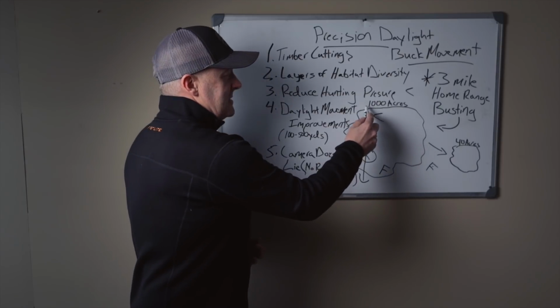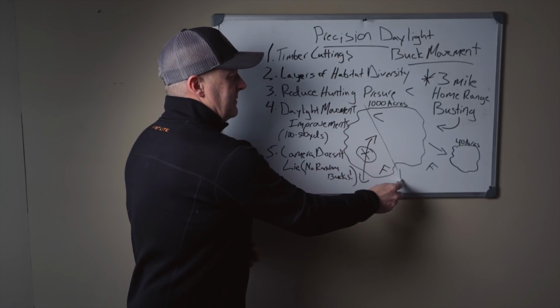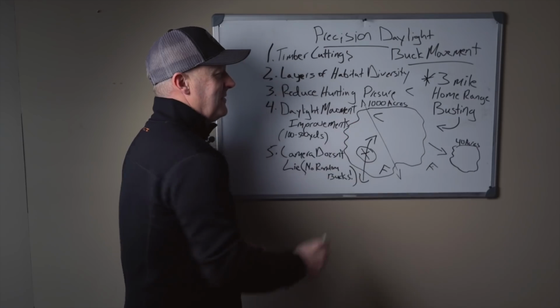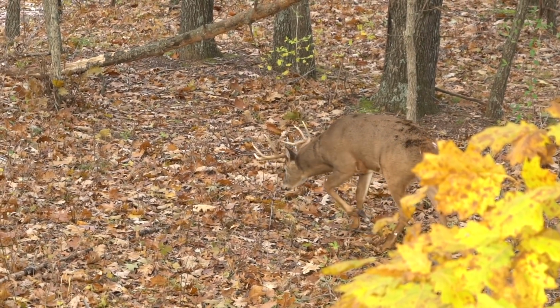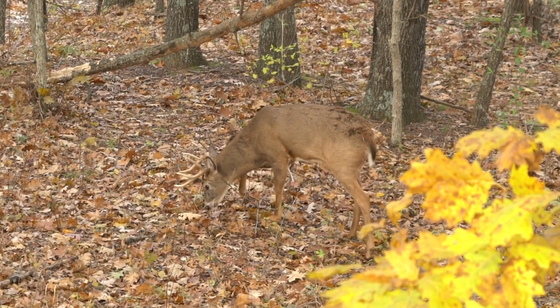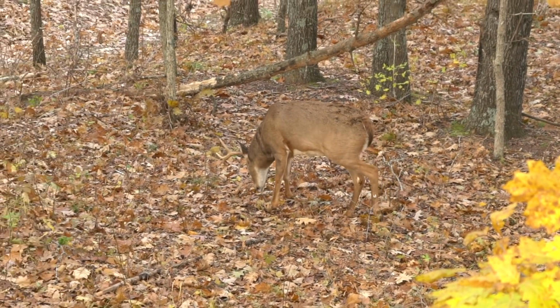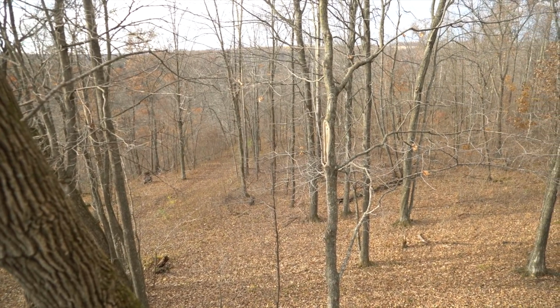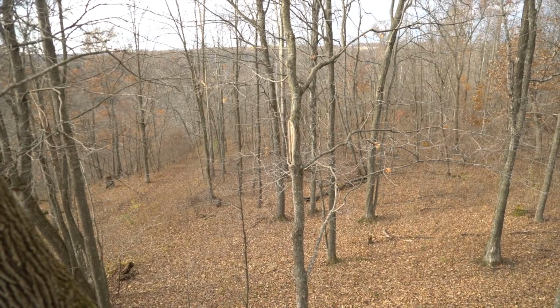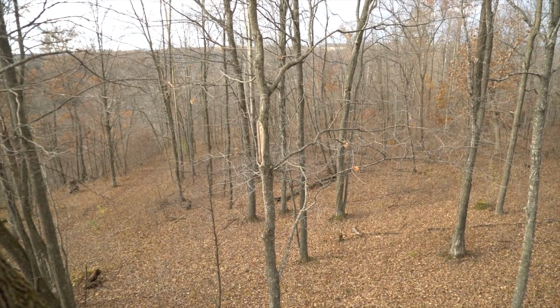So in an area like this, that 1,000 acres becomes just a travel corridor and a pathway, and not a very big part of a buck's daylight movement, because food and cover is always changing. You know, think big wilderness area, big woods, big open hardwoods. And so deer are traveling greatly.